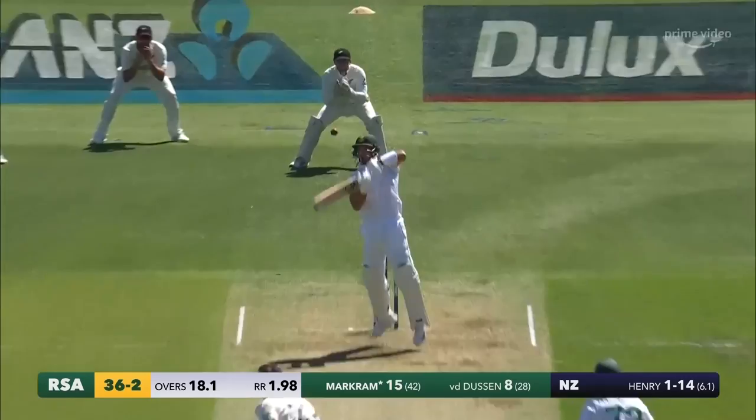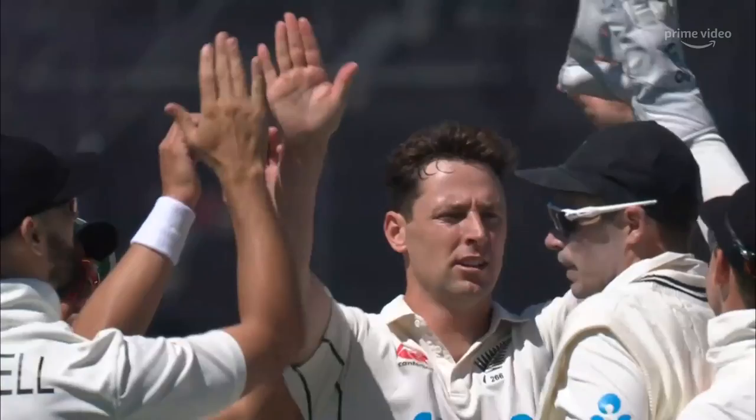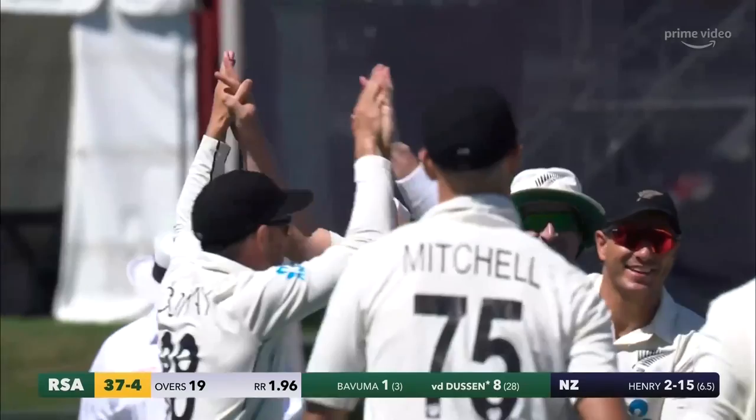Oh, that's gone. Nice piece of bowling from Matt Henry. Markram's looking confused. Going to chat with his mate. He might go upstairs here. He is going to go upstairs. Edge taken. Tim Southee in the action again. Matt Henry picks up two in the over. And New Zealand pick up their fourth. They're on top here in Christchurch.